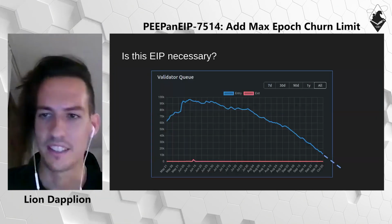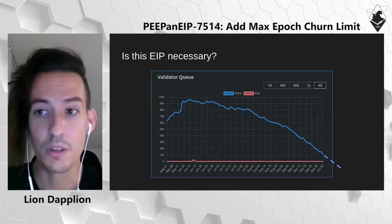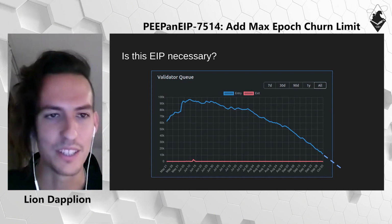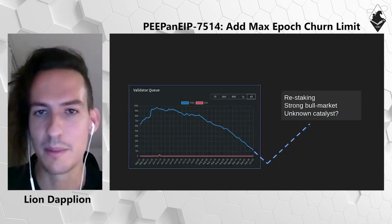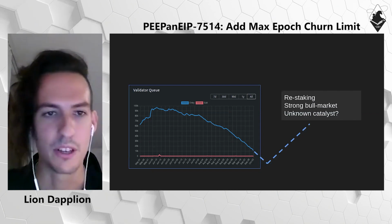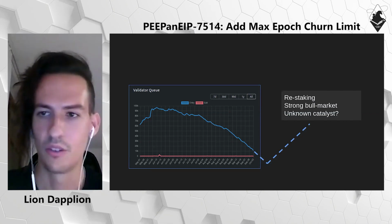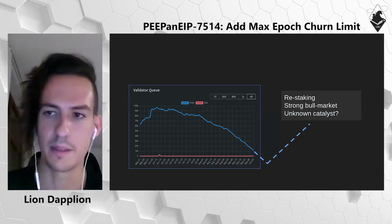One of the criticisms for this EIP was that it's probably not going to be necessary, which is true. And I would be very happy if that happens to be the case, because then we're not messing with the protocol in these ways. But we don't know what's going to happen. The cryptocurrency markets are extremely young and volatile. Maybe restaking becomes extremely popular and everyone just YOLOs into it, or we have a bull market in a few months, or there is some unknown catalyst that could revive demand. And then we are back into the same debate.